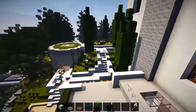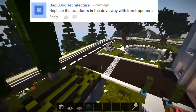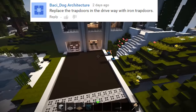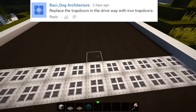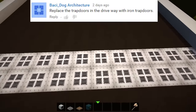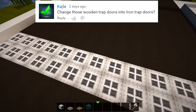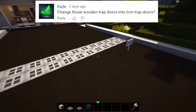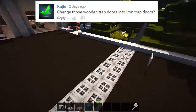But have a look at this comment while I fly around to the front of the house, from Backy Dog Architecture. Have we heard from him before? Backy Dog, you also said replace the trapdoors in the driveway. So Network said that, and Backy is saying that, replace these, and I've done it. There we go. Also, Cajol, change those wooden trapdoors into iron trapdoors. What a great idea. Thanks, guys. I have done that. I don't believe I didn't do that in the first place.